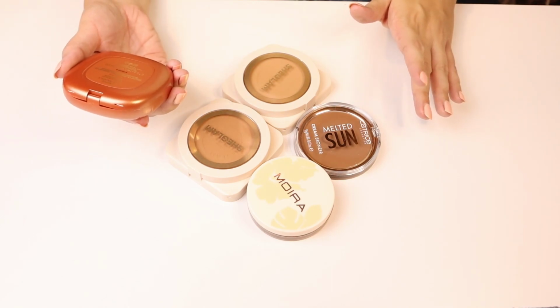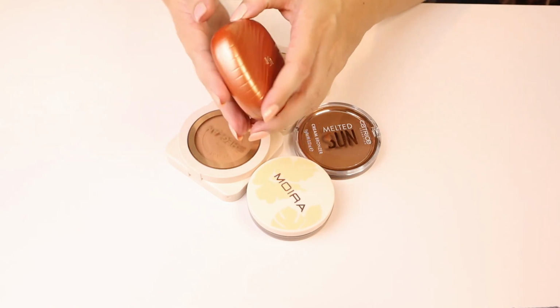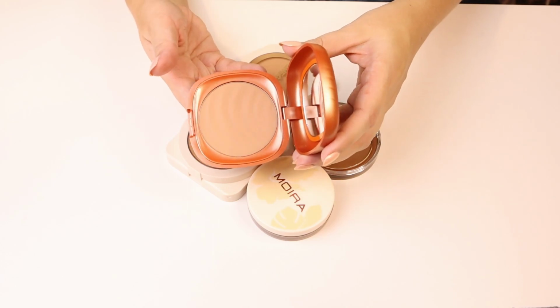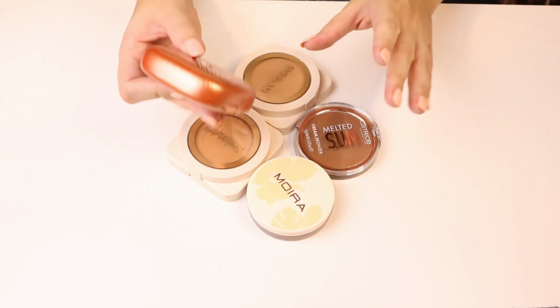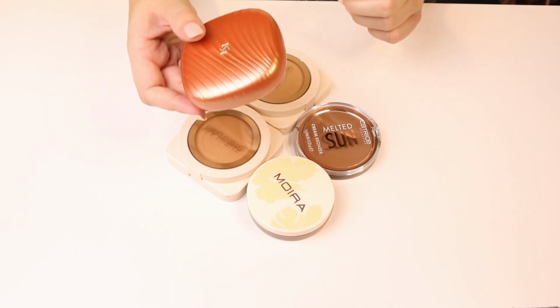So this is the Kiko Milano Create Your Balance Color Boost Face Bronzer in 01 Sienna. And this is quite a cool toned matte bronzer. It is very perfecting on the skin. I actually really like it so far. I am almost ready to review this. Probably I'm gonna do a new makeup update soon with this one.